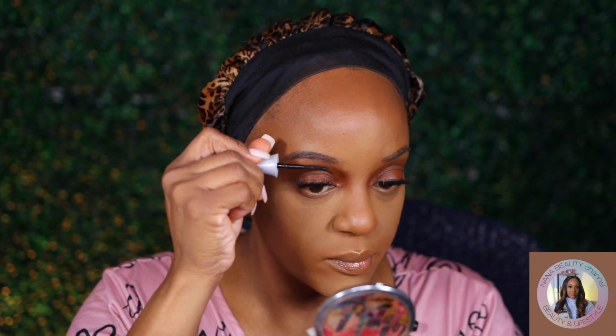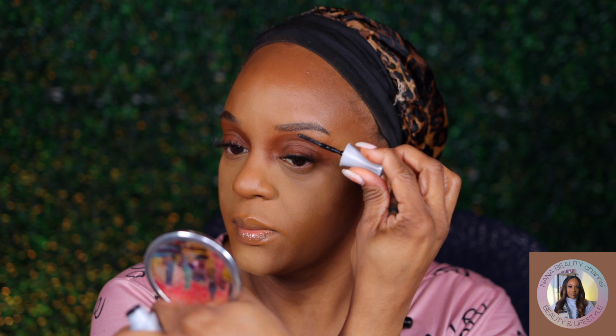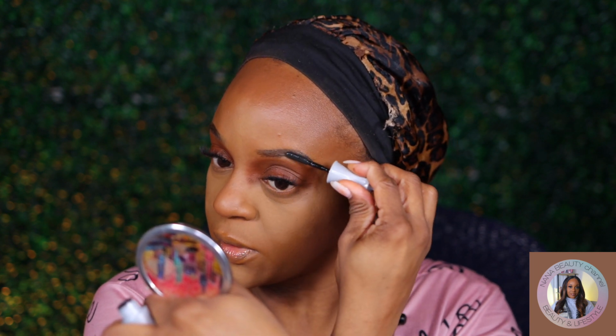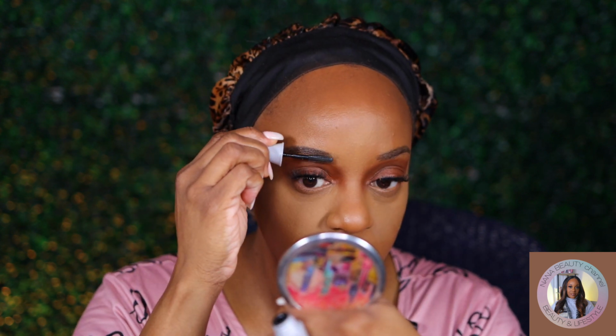Okay, I found the 24-hour brow setter by Benefits. Just push the brow hairs up, and hopefully they stay. Hopefully. I'm not going to set that foundation because I didn't set it the other day, and that was good. Just take my foundation brush and brush off that powder, and make sure it's blended before I go in with my bronzer.